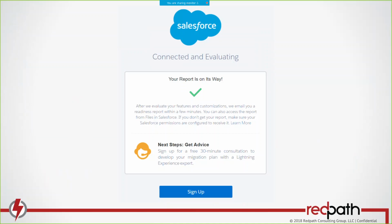Word of caution though, sometimes these reports are pretty large. For those that have run them, you probably know what I'm talking about, and they can be a little overwhelming and scary. But the idea is that Salesforce wants to be thorough on moving to Lightning, so you're fully aware of all of the things to look out for in the conversion to Lightning.